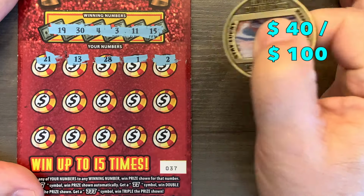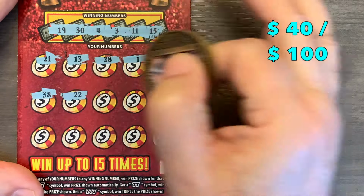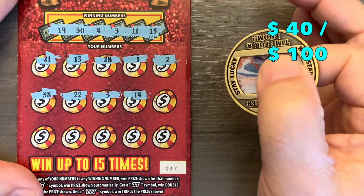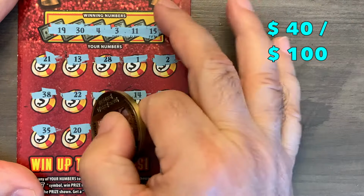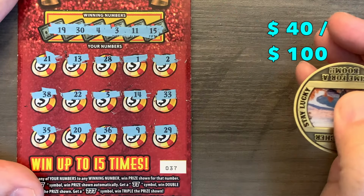One, no. Two, we got three, four. 38, 30 is our biggest. Don't have my lucky number. Five. Skipped right over those two winning numbers. 33, no. 35, 20, 36, 9, and a 29.